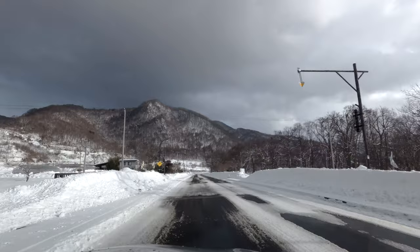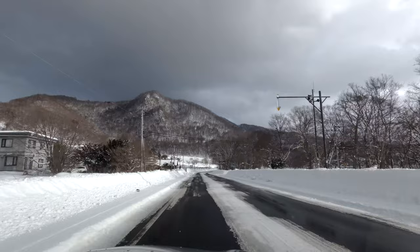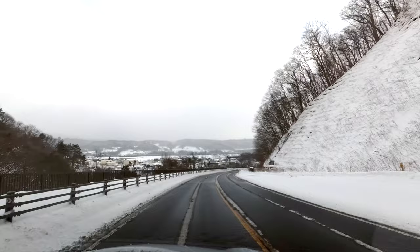We're running out of time, so we turn off at the road heading back to our base in Muroran, about 50 kilometres away, to get there before dark.